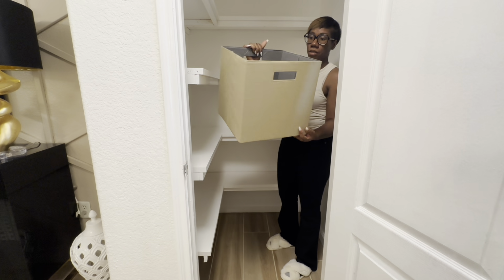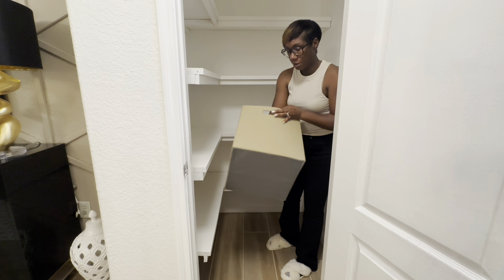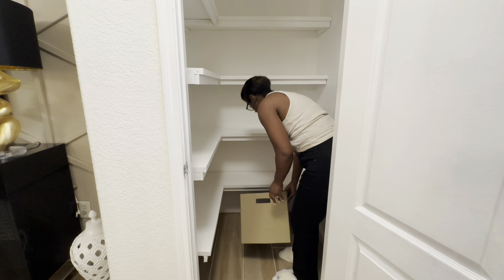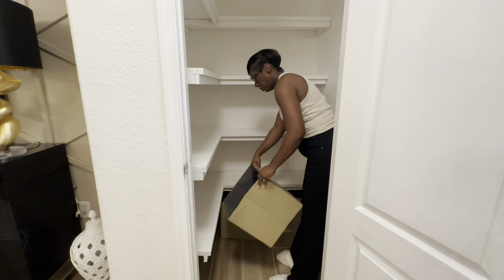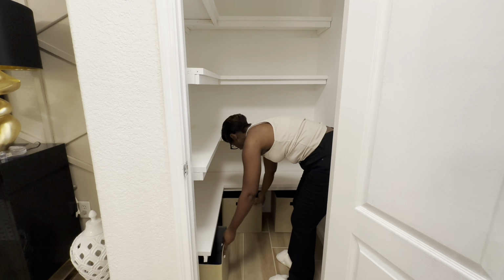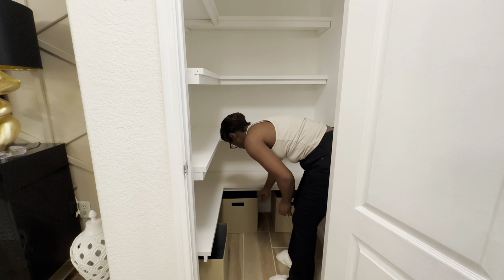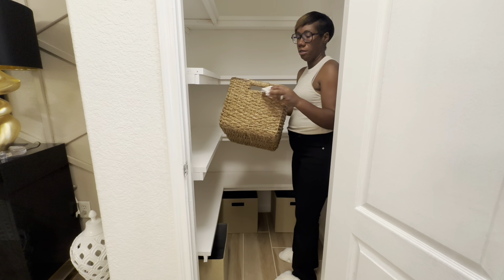I did find these little bins at Target. These were like $10 each, and these hold a lot. So I'm going to use these to store all of my pillow covers. I stopped buying a lot of pillows years ago. Most of the time when you see me decorate with pillows on my sofas and things like that, it's usually a pillow cover because I can easily store them. So I have several pillow covers, and I'm going to use these bins to store all of it.